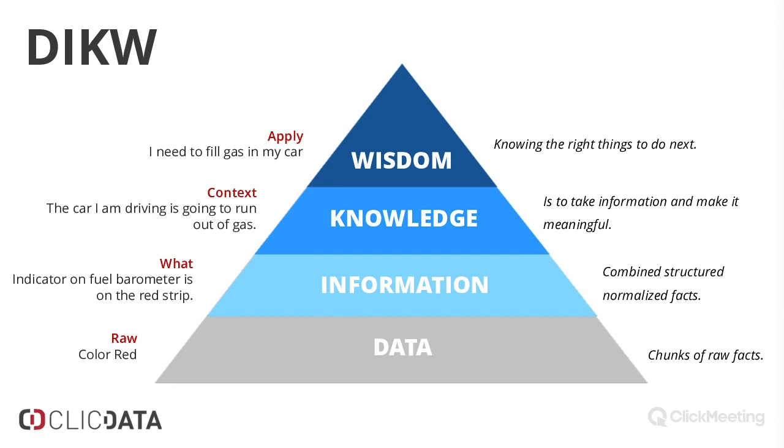On the left-hand side of the model, you'll see there's the raw data, which is the color red. The scenario here is you're driving a car, you look at the fuel barometer, and you see the color red. At this moment, it's just a set of signals and symbols. It's nothing more. I would say it's also noise. It's unprocessed, it's unorganized. It does not give you any decision-making attribute. It just tells you there's a color red.